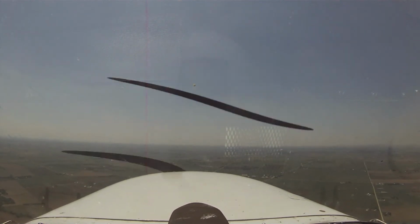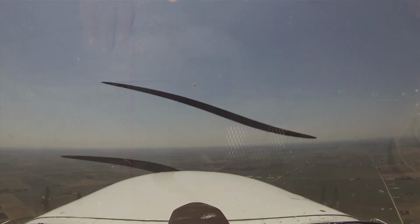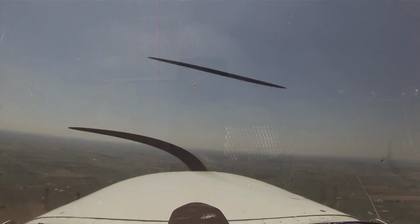Okay, now, I want to make sure I understand you because I think we're getting a little bit of confusion here with terminology. When you say nose on the horizon, you want the front end of that cow on the edge of the horizon up there. Is that correct? Yep. Okay, that's what I wanted to know.